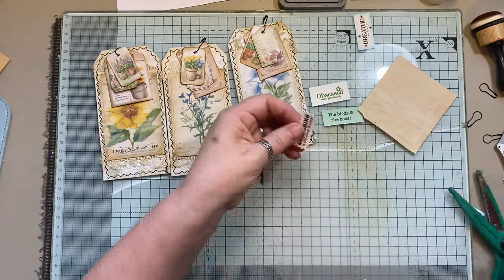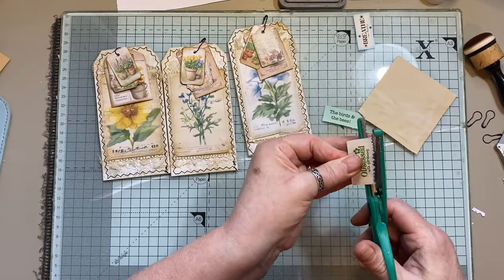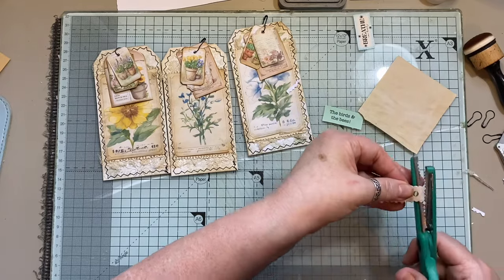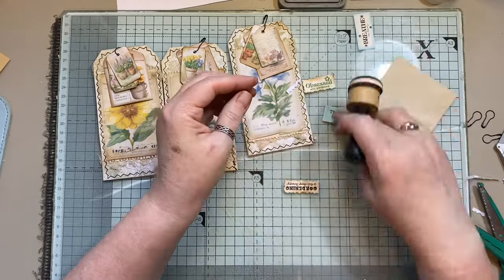So here you can see I'm using some of the little sentiments, the little quotes from one of the kits, and I'm just using my decorative edge scissors to obviously give them an edge, and then I'm just going to back them onto, I think it was some brown paper packaging.